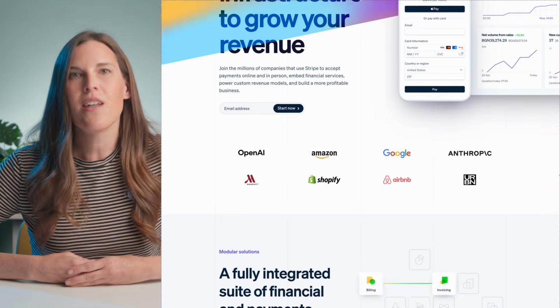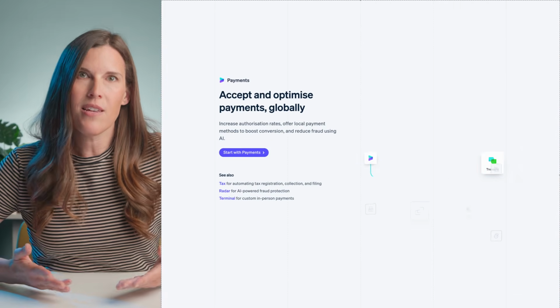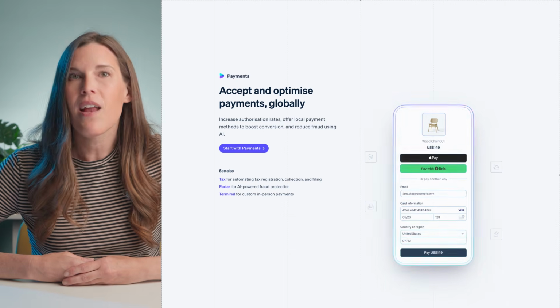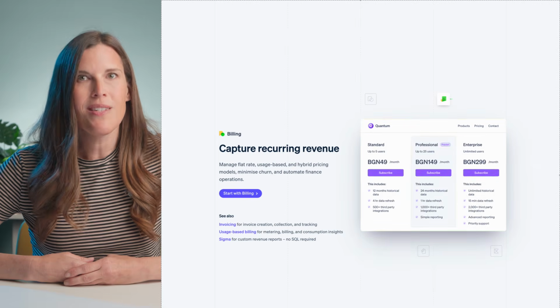Stripe's homepage is another great example of how to showcase your services effectively. They use sleek, minimalistic visuals to highlight everything they offer, making it easy for visitors to grasp their solutions at a glance. This keeps the page clean while still delivering all the key information in a visually engaging way.